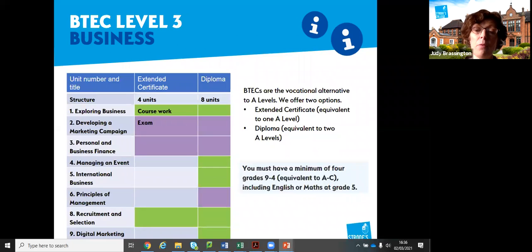If you know that you definitely want to go into business, you could choose it as 2 of your choices. Everybody does Exploring Business, which is coursework, and that looks at the structure of businesses and how they operate organisationally. Also developing a marketing campaign, which is an examined unit, is the other one that's done. And then personal finance and recruitment and selection. So you can see here you have 4 units if you're doing the certificate. If you're doing the diploma, you have the extra units of managing an event, international business, and principles of management and digital marketing.